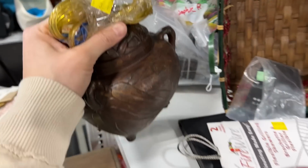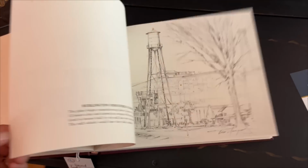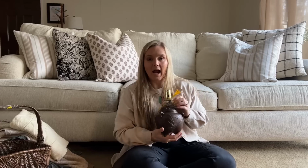Actually been on quite a few thrifting adventures. I love that. How amazing is this little lamp?